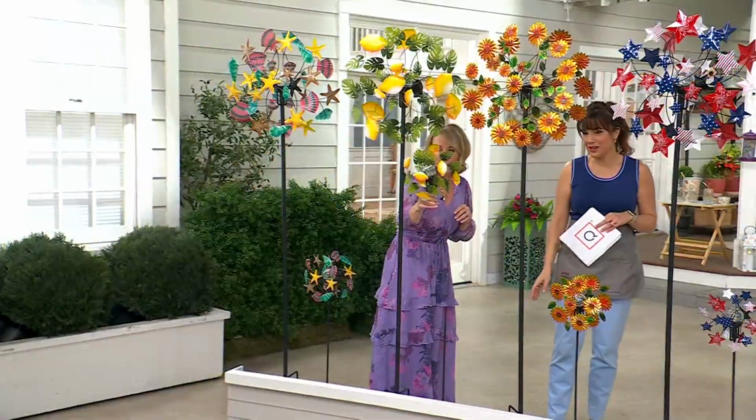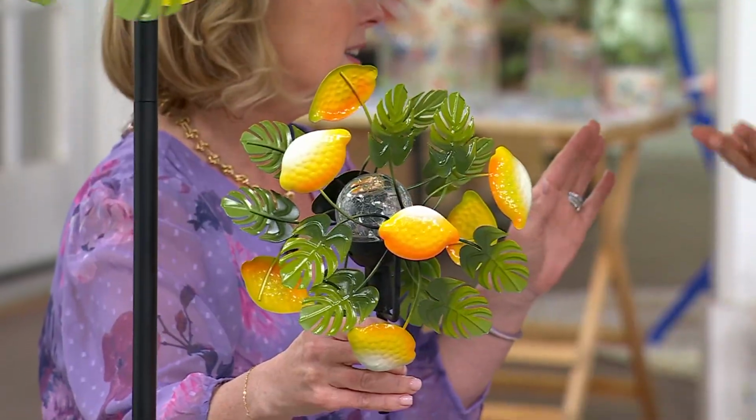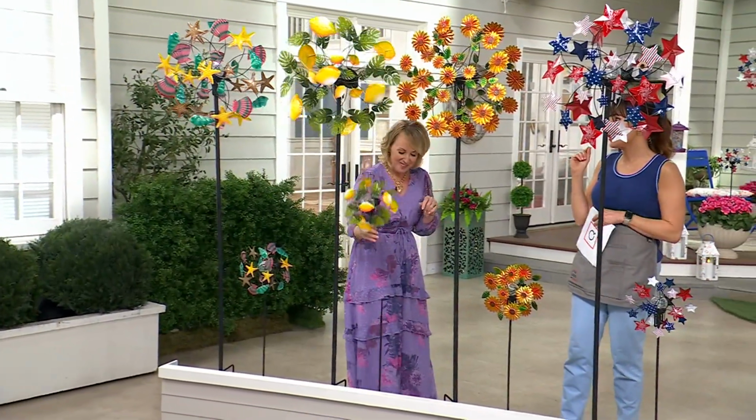Oh, thank you for pulling that small one out. This is what I'll do. I want to put that in a planter. Absolutely. I just think it's so cute. Yes. Now, the lemons and palms is my favorite. I know you are particularly fond of the sunflowers.